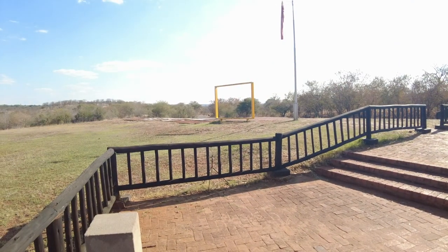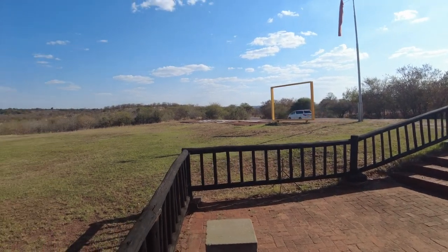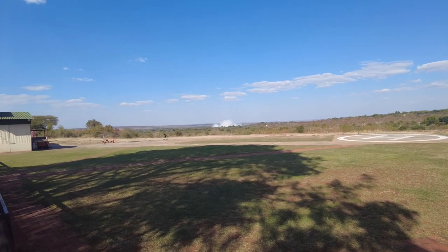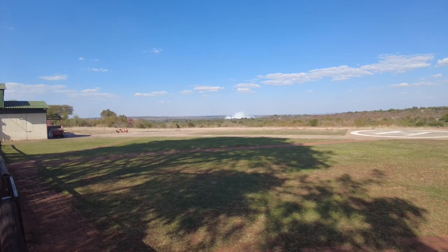So here at Zambezi Helicopter Company, about to take a flight over the Victoria Falls and then down the Zambezi River through the gorge, 25 minute flight, and then later tonight sunset cruise, which will be amazing, and then see some wildlife. There is a deer just over there in the distance, so he's the second bit of wildlife that I've seen, and yeah, it's quite spectacular here. And in the distance there, you can see what looks like smoke, which is actually the mist from the falls.